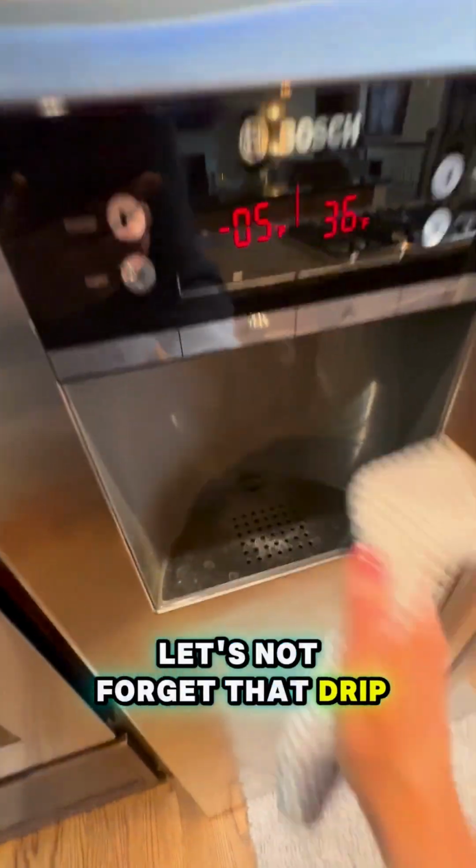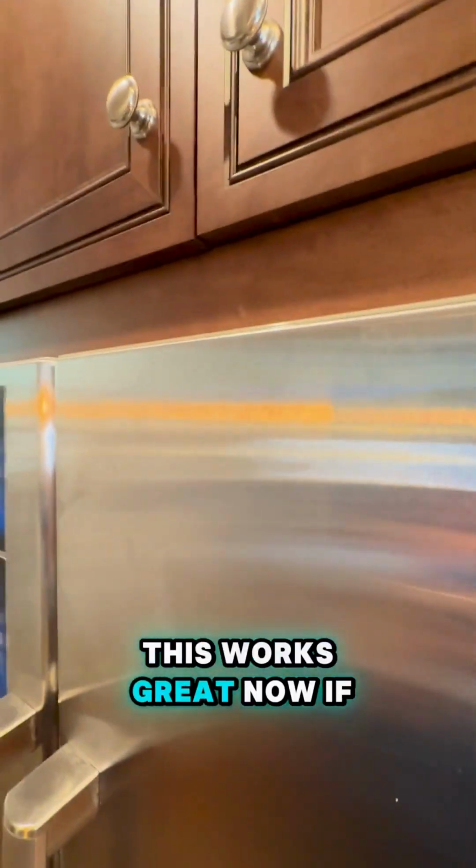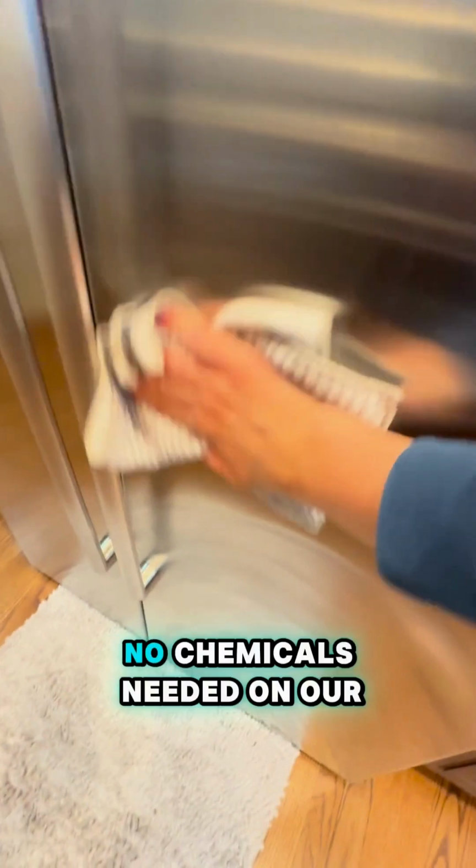Let's not forget that drip tray, fingerprints. This works great. Now, if you really want a nice touch, use your kitchen cloth first and then go over it with the window cloth dry, and you'll have a nice streak-free shine. No chemicals needed on our refrigerator either.